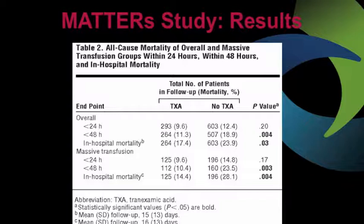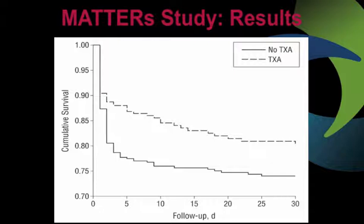So looking at some of the all-cause mortality, overall a massive transfusion group within 24 hours. So TXA versus no TXA. Those are the numbers. If you look at this graph, patients with cumulative survival over follow-up days, you can see that the TXA arm had a much better cumulative survival rate over no TXA. So pretty even numbers as we kind of go out, but initially pretty significant.